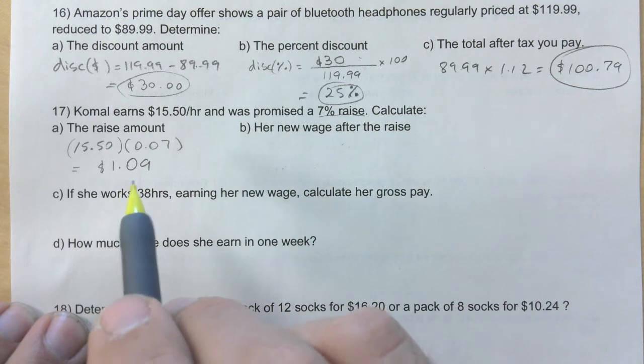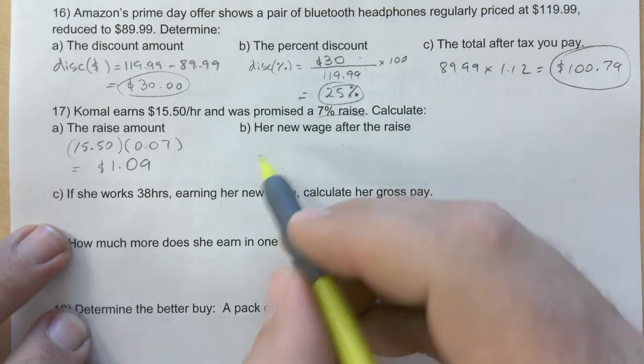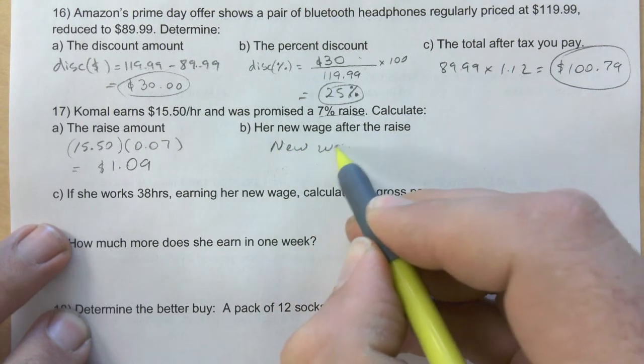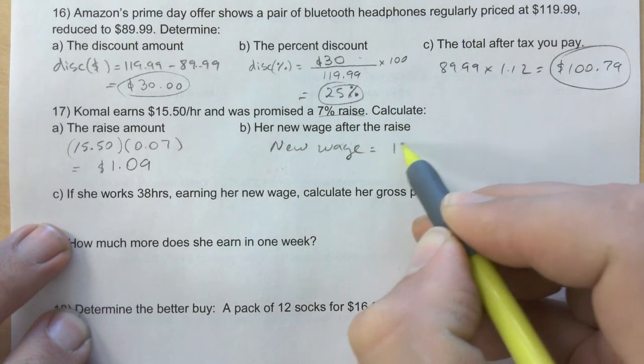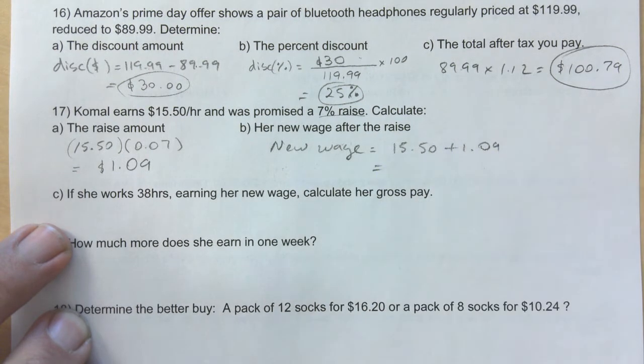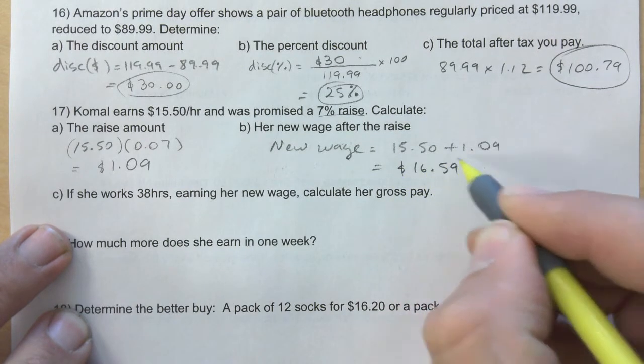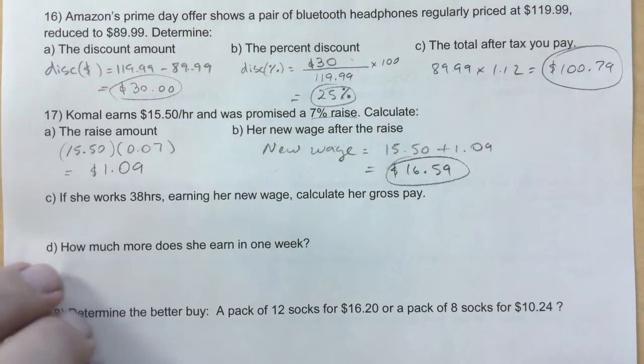Okay, you're back. Her new wage after the raise, so new wage would be $15.50 plus 1.09. That's $16.59. Okay.